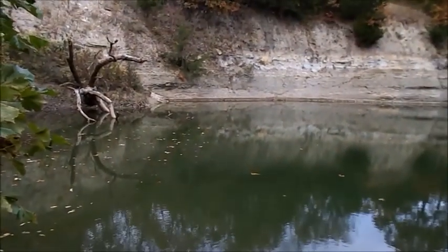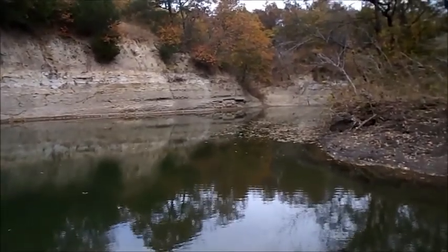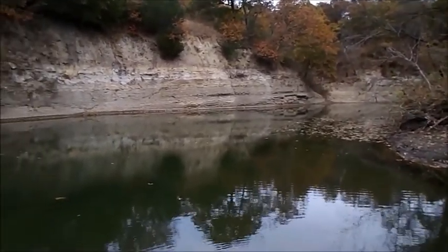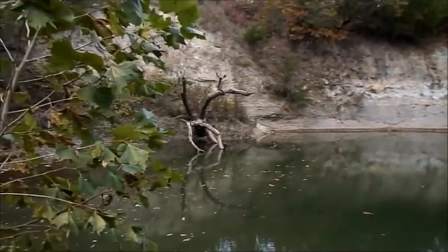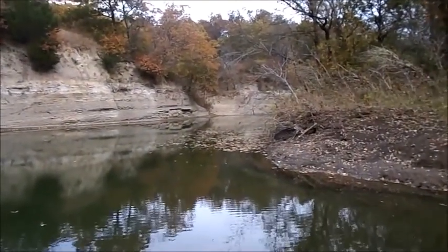I got my first few casts in down here. Nothing. I mean, I know there's fish in the creek. It's probably just not going to be here. But I do like this area, it's very pretty. The cliff goes around the corner for a little bit further.